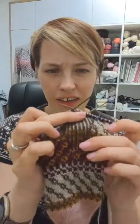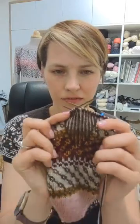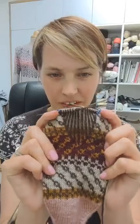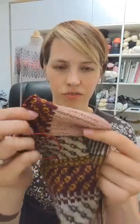So I picked the darker color to be the framing color. That was easy for me to remember which one I'm supposed to work, because in the pattern it will just say color A, color B, and it's up to you to designate one of the colors to be color A or color B.